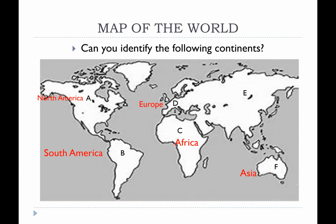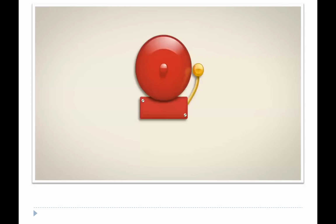What about the letter E? It is Asia. And the letter F? Australia. Now there is one more continent that we have not mentioned. What is it? Shout it out so your parents can hear you. Antarctica. Excellent. Those are our 7 continents. I am going to play you a video and I want you to listen to it carefully.